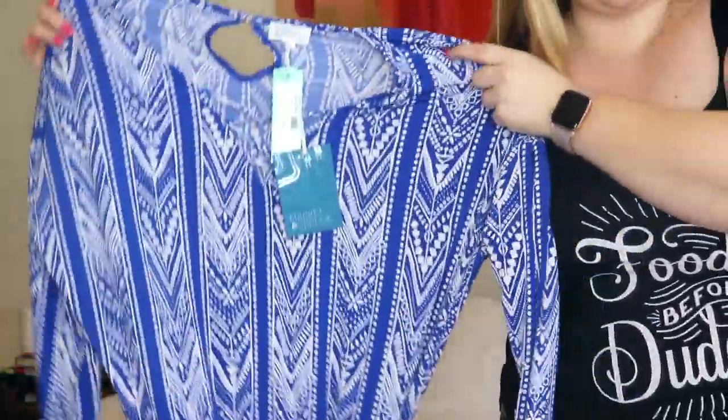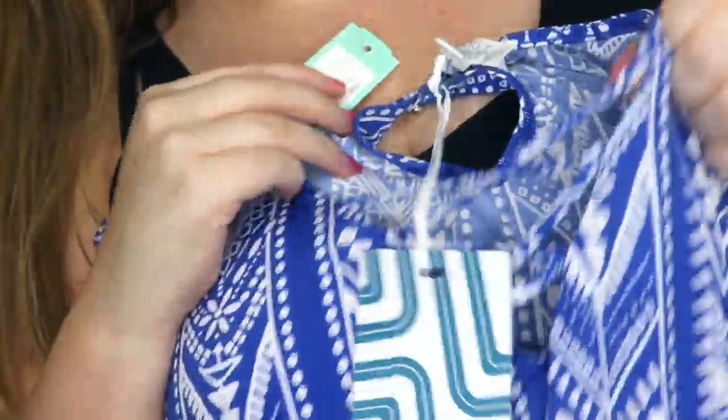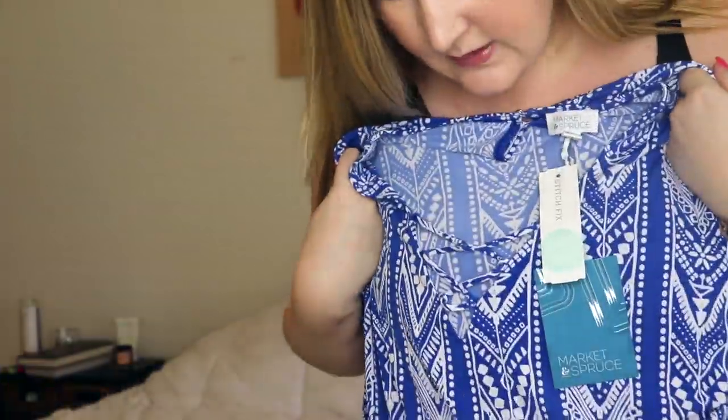Ooh, what is this beautiful piece? This is a dress. This is by Market and Spruce. So it does have sleeves, but also it ties at the waist. I love the blue. I would probably have to only wear this at night because it's super hot here in Florida, but I think this is super pretty. And in the front you can see there's some detail there, so I'm excited to try this one on. This is super cute. I love it.